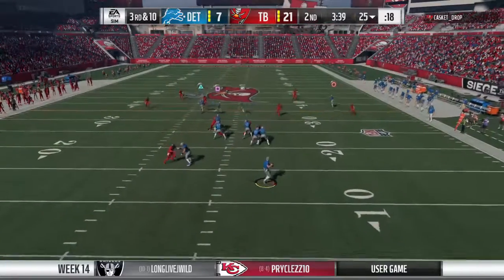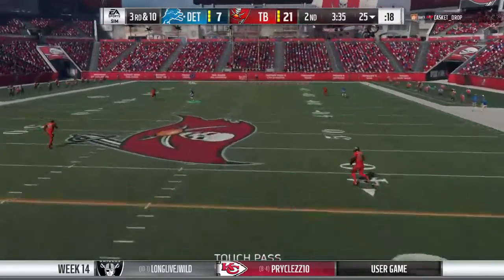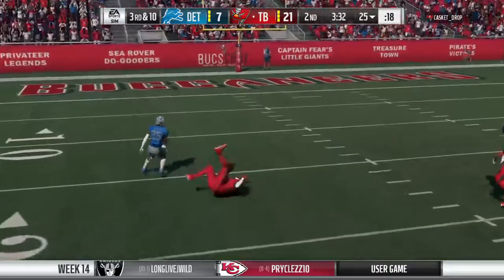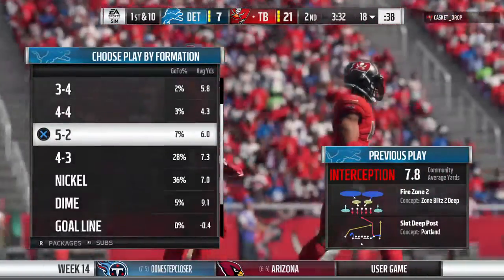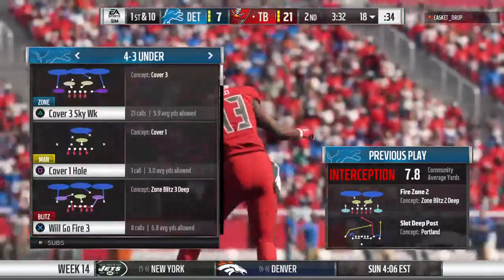Throwing on 3rd down, Stafford, airing one deep for Riddick. A battle for it, and it's intercepted. Picked off by the safety, TJ Ward. He had a little bit of the turnover bug last week, 3 interceptions. Not an absolute disaster, but another one here.